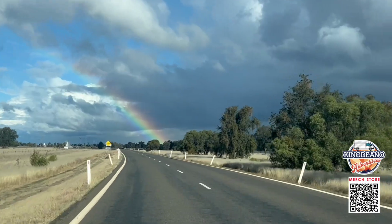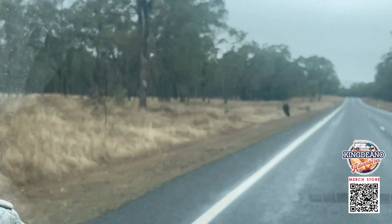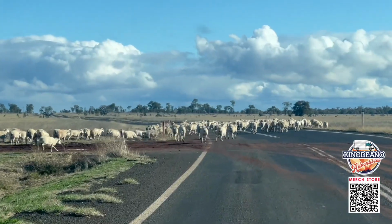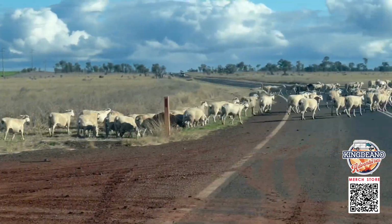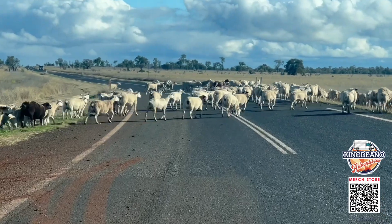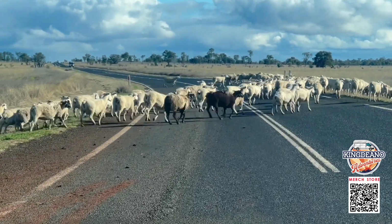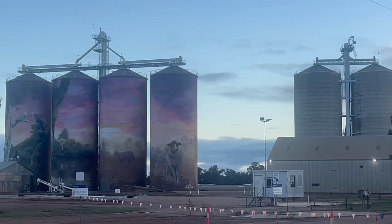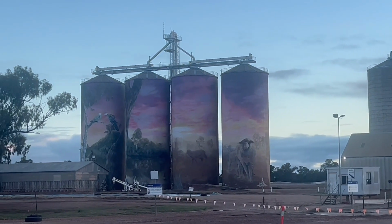And it's amazing all the different things you see along the way. Rainbows, cows, sheep running across the road. Something you don't normally see in our suburbs. Oh, wow, look at this. Now we're really in country. All right, they're all crossing the road. Someone left the gate open. Then we came across some silo art, so we definitely had to stop and get some photos.